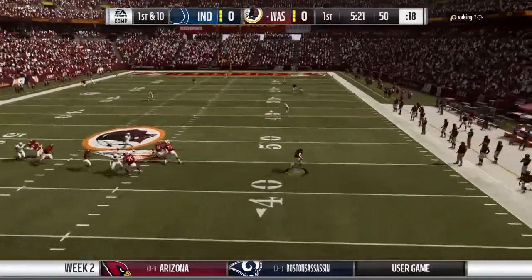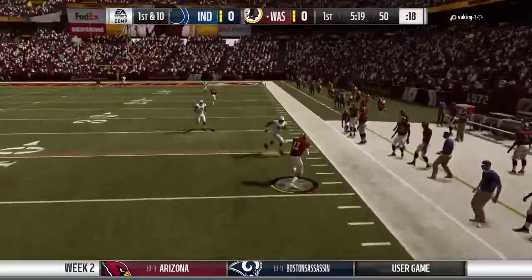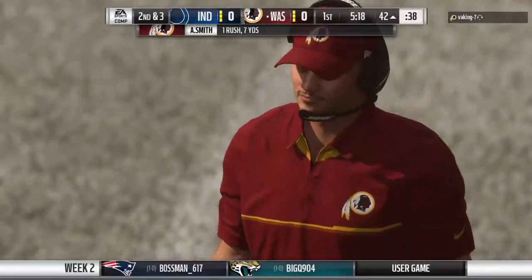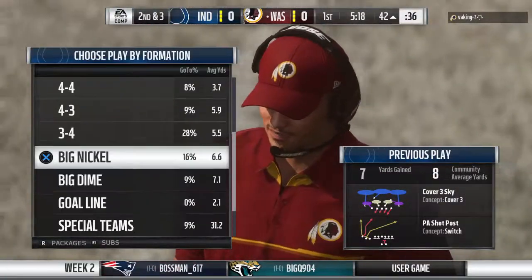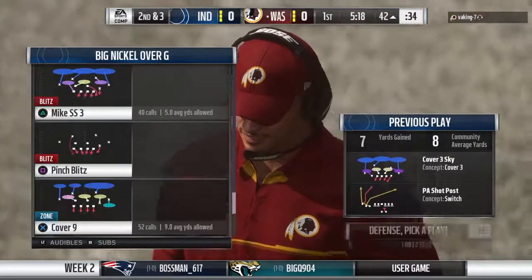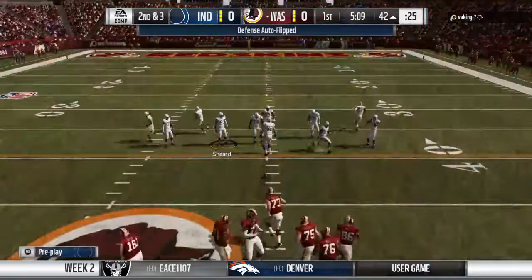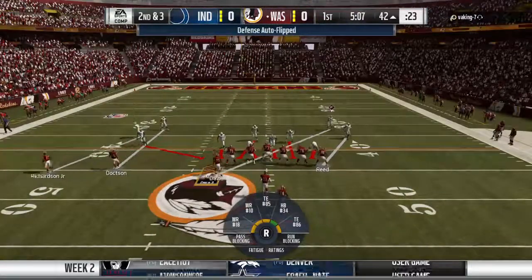Flush to his right. Nice work to get 7 out of that, and it's 2nd down. Okay, he's not going to get the 1st down, but this is still a nice job of buying some time and then running to get to the sideline and get out of bounds and avoid the big hit.